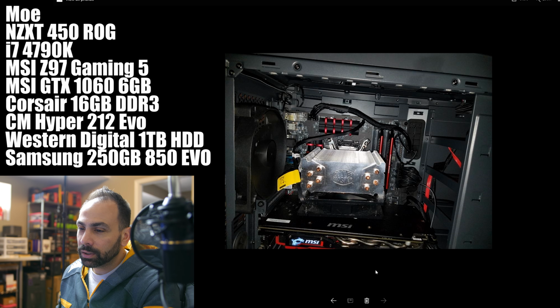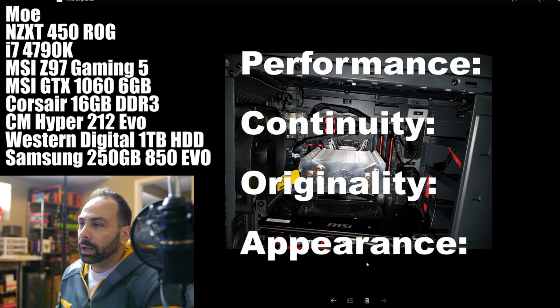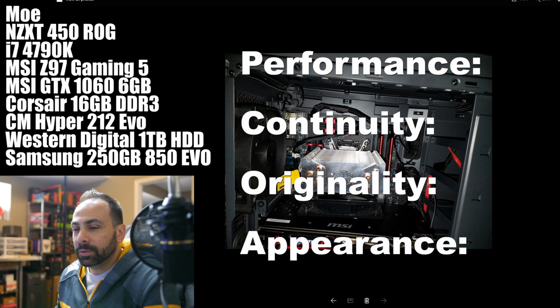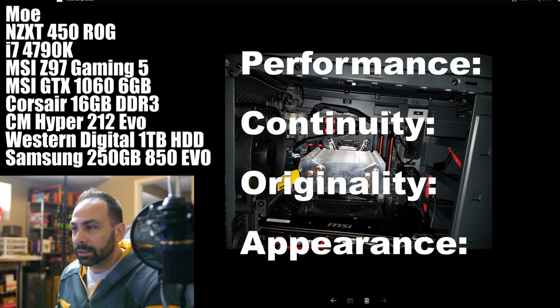So for scores, for performance, this is an older system. I think that relative to the performance we've seen in some other systems that I've featured, it's probably pretty low, although that's not to say that this isn't a decent performing system. The 4790K is still an extraordinarily capable processor. You have a GTX 1060 6GB, which will run basically any title at high or ultra settings at 1080p. So you could probably game on this for years and be fine. But relative to other systems that we've seen, this is probably a 2.5 for performance.